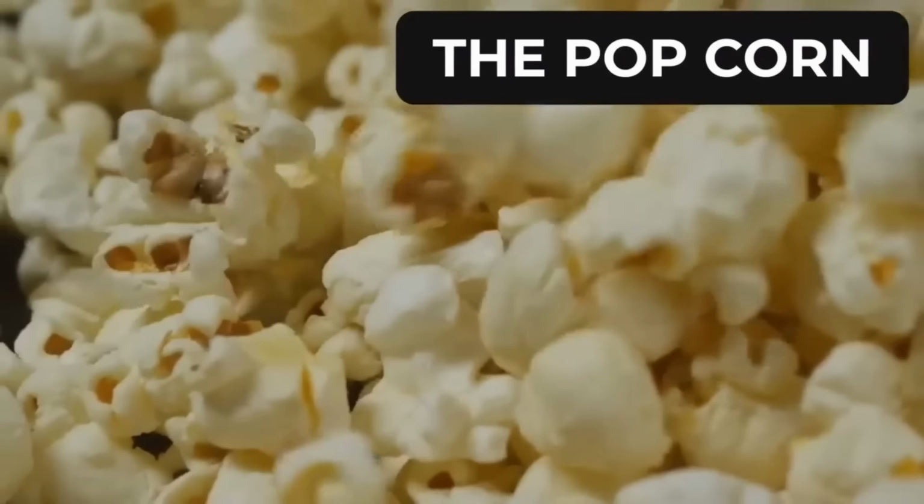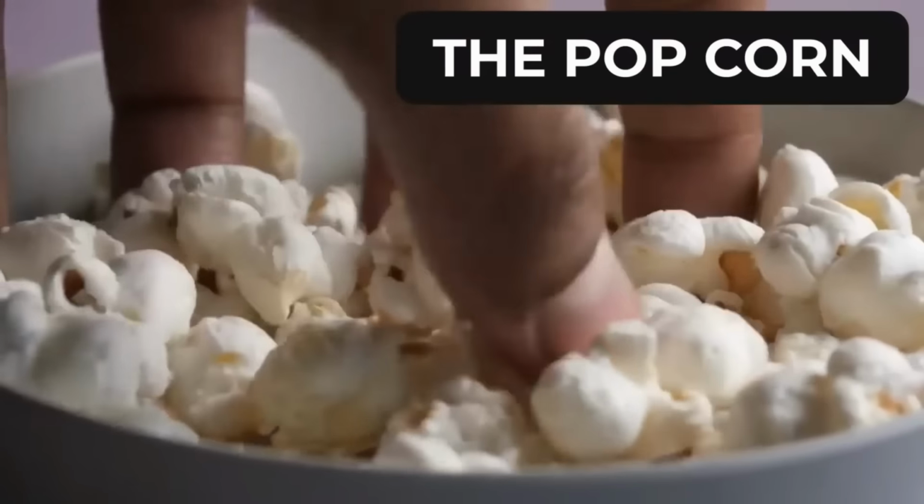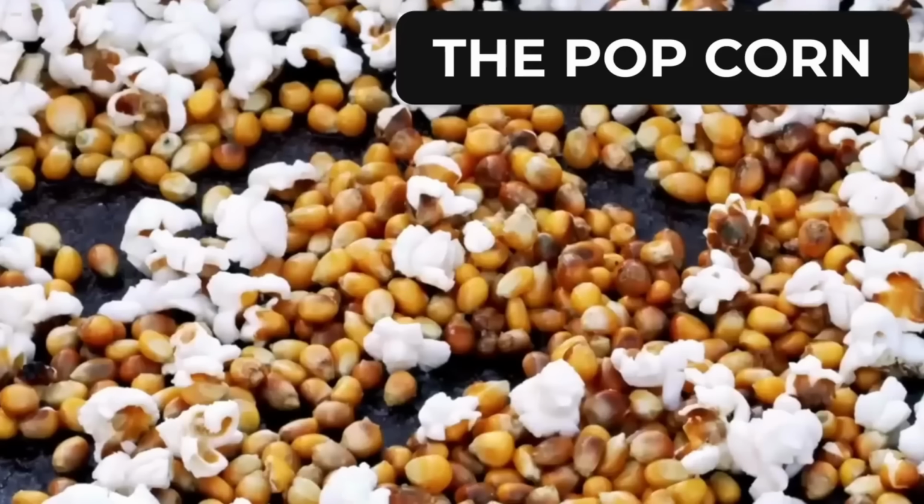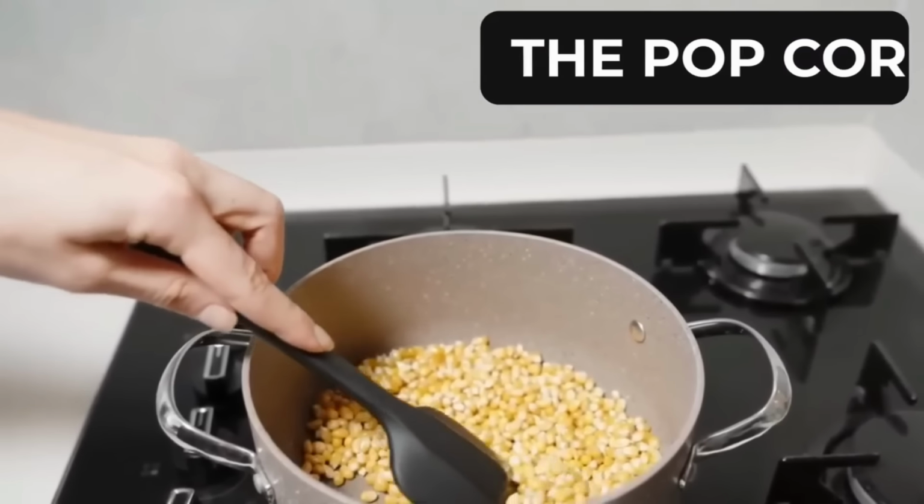The industrial production of popcorn is hypnotic. Kernels popping in perfect rhythm, machines calibrated, everything choreographed. The magic of cinema starts in a factory.